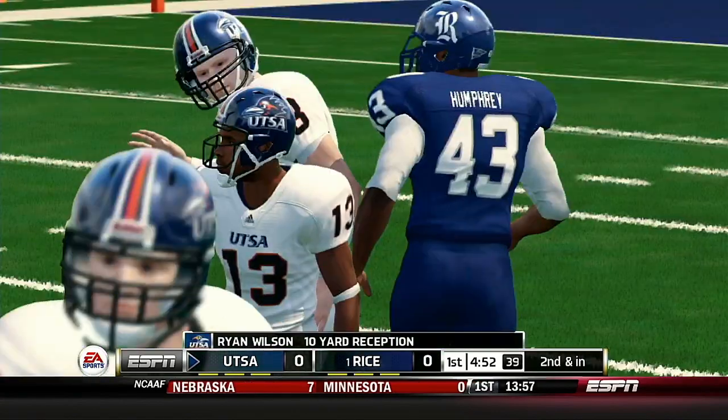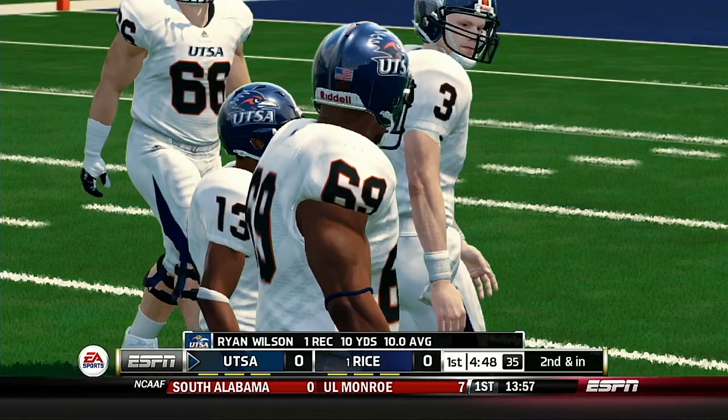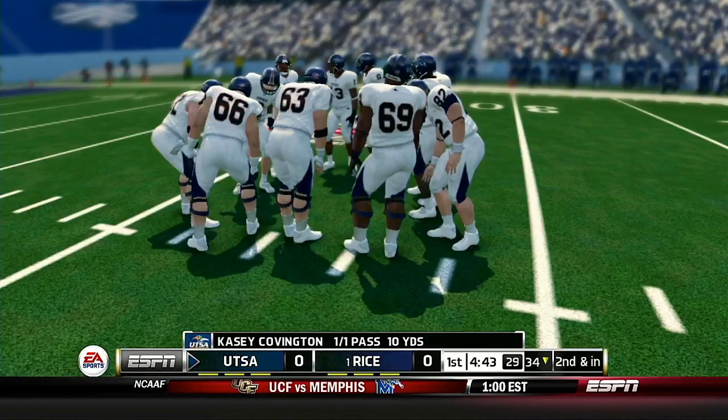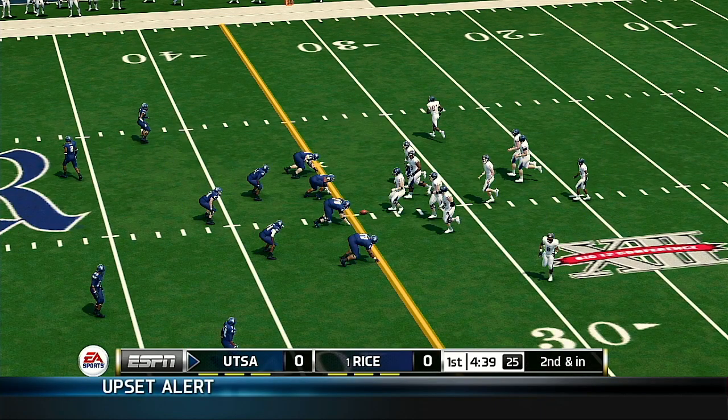Down at the 34-yard line. Close to a 9-yard pickup there on the slant. That'll make it second and inches. So it's second down, and they're only about a foot away from picking up the first down.